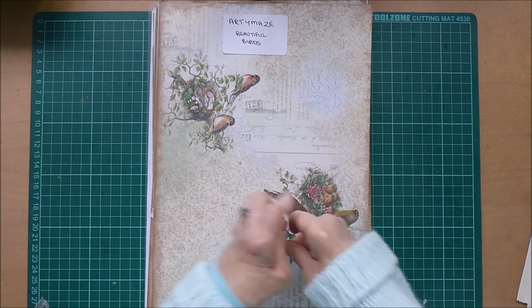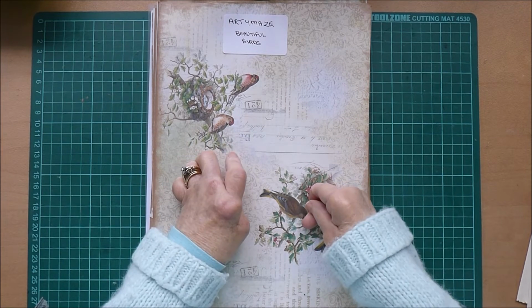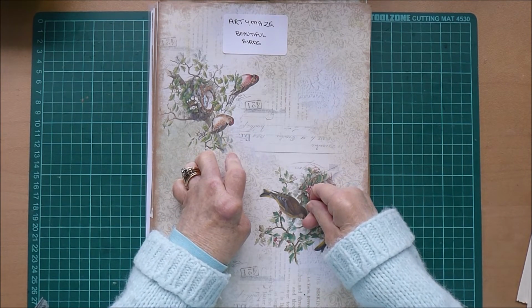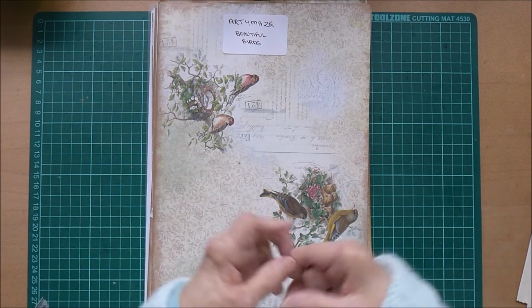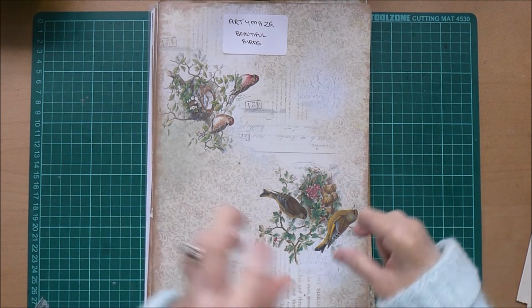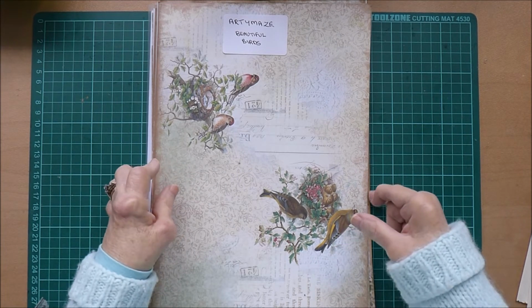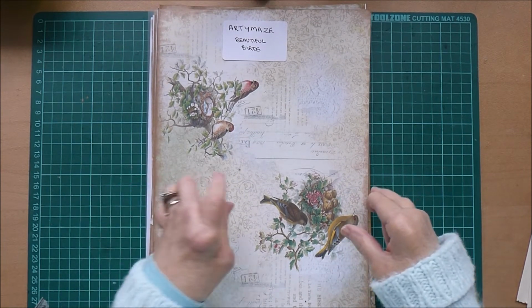So I just thought I'd show you the kits that I've chosen to put in the journal and to use for making the ephemera. This is the first time I've done anything on the kind of naturey theme, even though I know most people do those sort of journals all the time. But for me, it's a bit of a first.